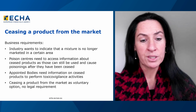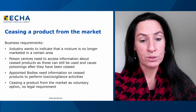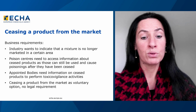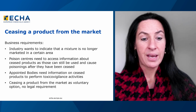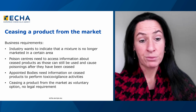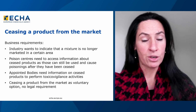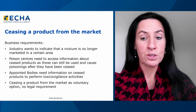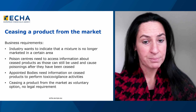Also, appointed bodies need to have access to the information on the seized products because they need to be able to perform toxicovigilance activities. Having said all that, we have to remember that seizing a product from the market is a voluntary option, as there is no legal basis to support this requirement.